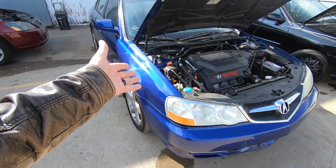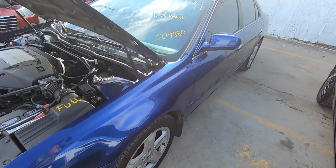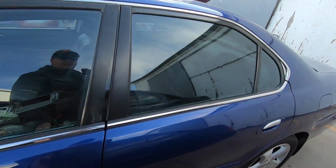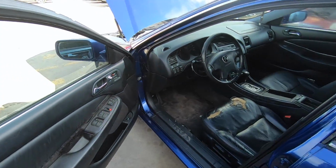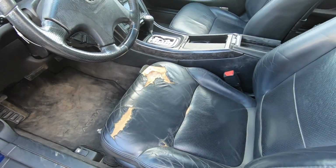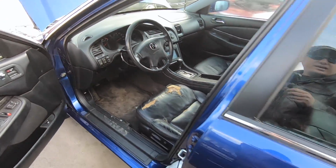Look, this is a beautiful Acura right here. This is one I'd be interested in. Very nice looking Acura. It's an 02. It's lot number 91. They like to put the nicer cars towards the end. Needs a seat. You know, the seat's a little tore up. Not too bad though.